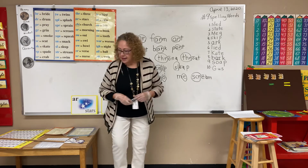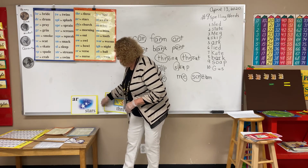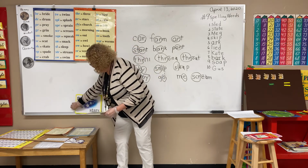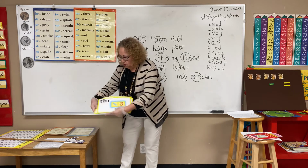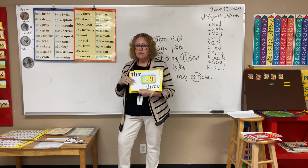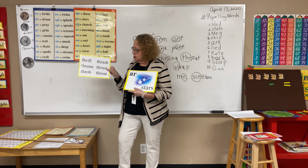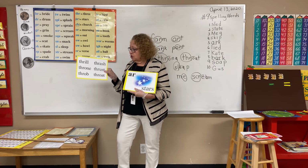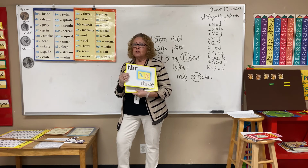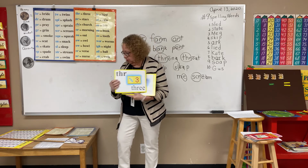On chart 8, I really don't want you to go real fast because it's new. And some of the kids might already know, but just real quick, we're going to review one more time. And this is thr in 3. And there are many other words like thrash, thrill, throne, many words that you can do with your children, but you can have those words of your choice and then do it on a paper with them as a review.